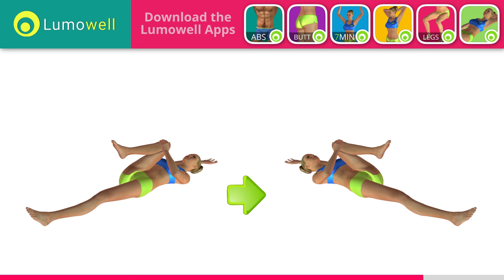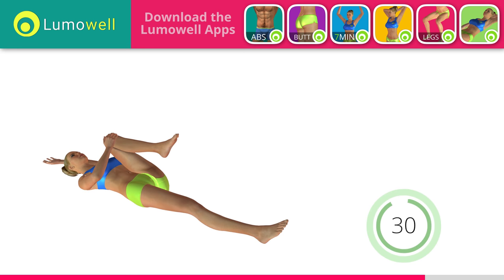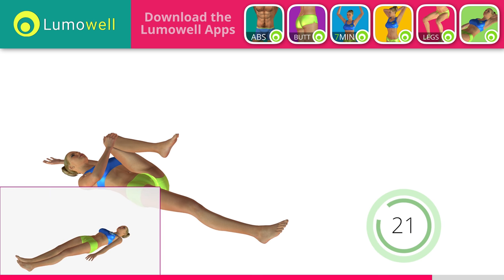Switch sides in the shortest time possible. Go! Stretch your arms out slowly to prevent joint problems.